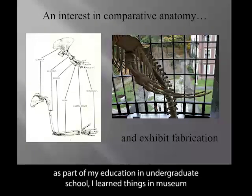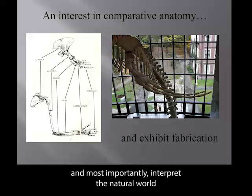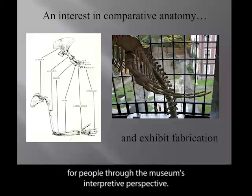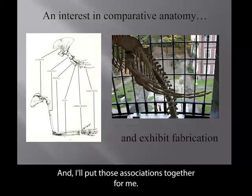As part of my education in undergraduate school, I learned things in museum practicum in museum technologies, learned how to do taxidermy and build dioramas, and most importantly, interpret the natural world for people through the museum's interpretive perspective. And so that's very strong and powerful, and strandings put those associations together for me.